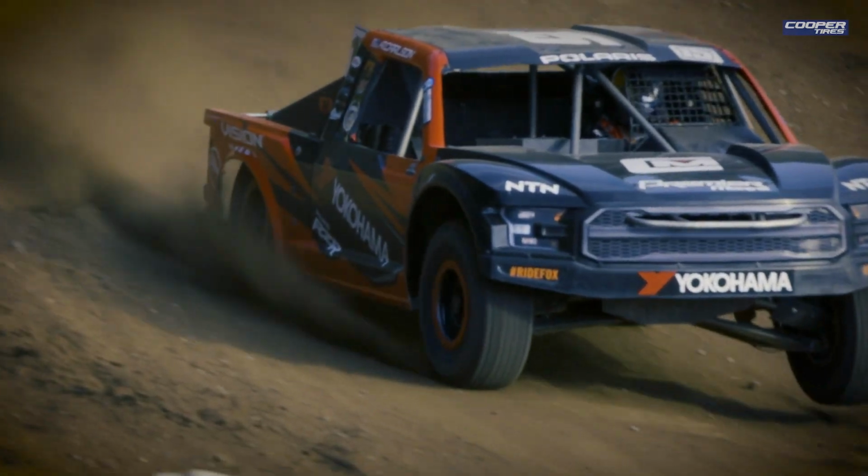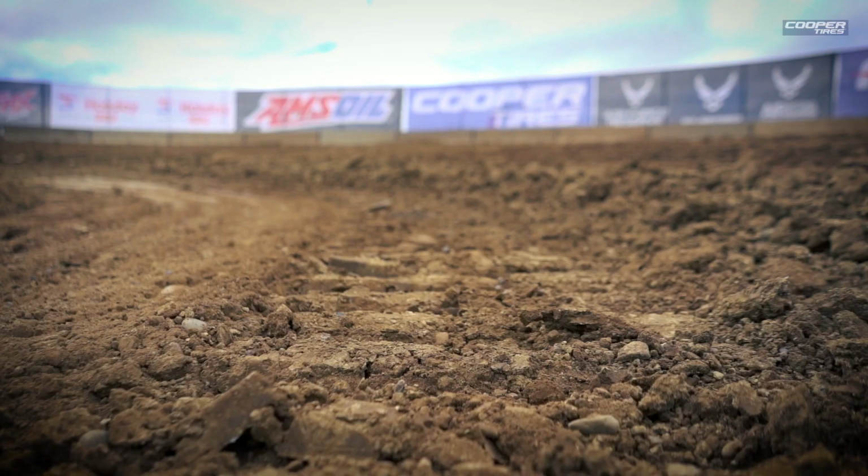Well, why is Elk River so unique to short course racing? Well, on the short track here, the track is less than a mile, just under in fact. But we are greeted with natural elevation changes here, hairpin turns, we have a split lane, sand section, clay composition of this track.